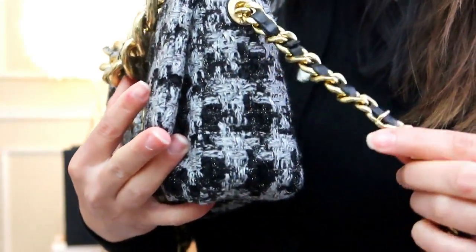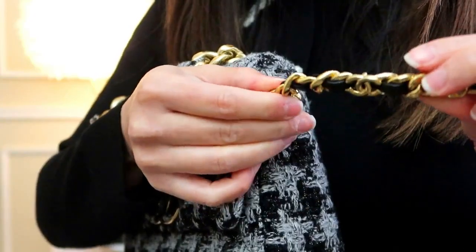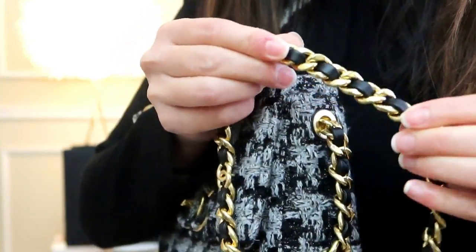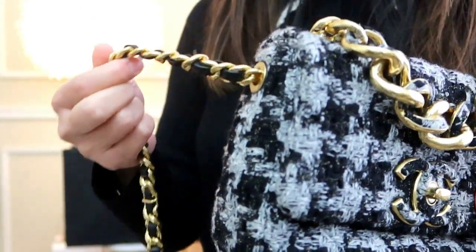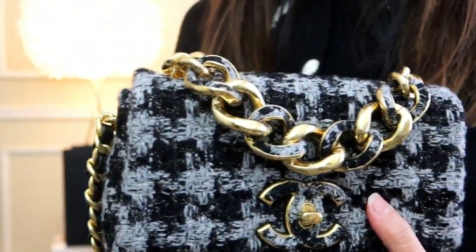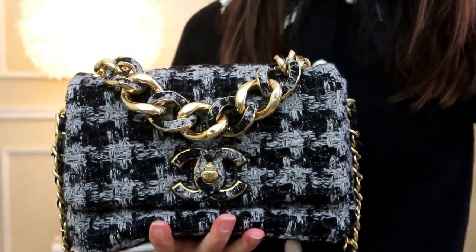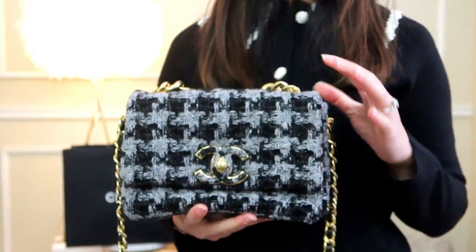It is also different in that this crossbody chain has the CC logo. Let me show you. There it is, kind of sprinkled all throughout the length of this chain, so you can see where it's showing up. And I thought that was really pretty. These chains, the top handle and the crossbody strap, are not removable and not adjustable, but what I have seen I could do is, if I didn't like this chain coming up here, I can also flip it back. And so when I wear it, you can't see it.